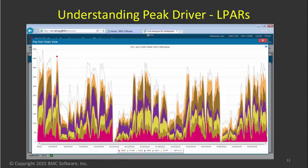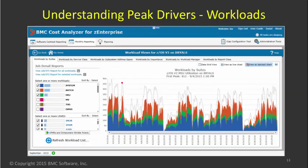Seeing the LPAR activity begins to give us an understanding, but begs the next question, and that is what work is driving that LPAR activity. So here we've selected a specific LPAR. We want to start to drill down on the workloads that are running. And in this case, you can see that we've selected to put on the graph the system work, which has to be there, the batch, and the DB2.